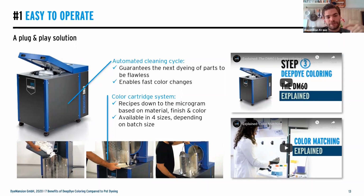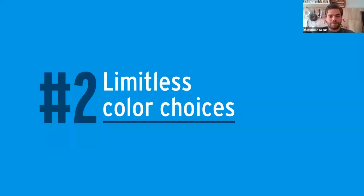The other topic in this benefit is that it works with a color cartridge system. So once we used cooking pots, it was a mess. We had dye stuff all over the place, not only around the cooking pots, but also in our hands. So it was very messy. With a color cartridge system, we make sure that your workers or you as an operator do not get in contact with this dye stuff. And these cartridges are available in 4 sizes. So you just need to make sure that you have the right color cartridge size for the right amount of your parts, and then everything else happens automatically and can be seen as a plug-and-play solution.